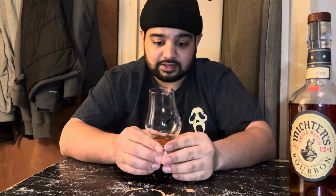They say it's aged in new American charred oak. I don't know what number. Apparently there are different numbers on the charred oak scale, like 1, 2, 3, or 4. And maybe it goes even more than 4, or it doesn't even start at 1. I don't know, but I know there are levels to it.